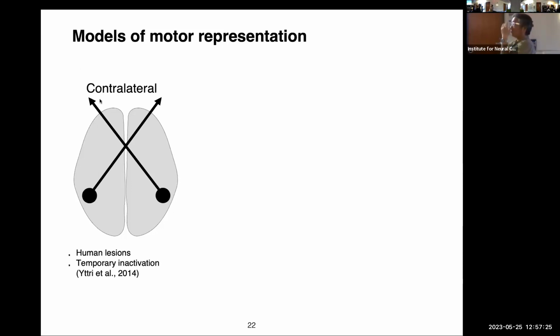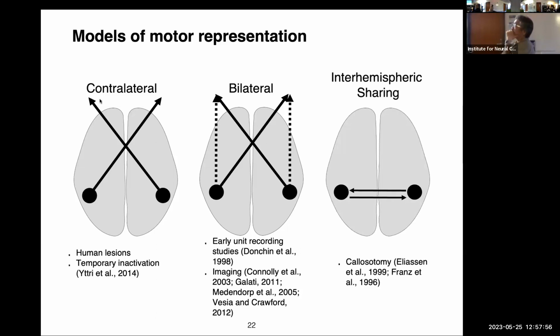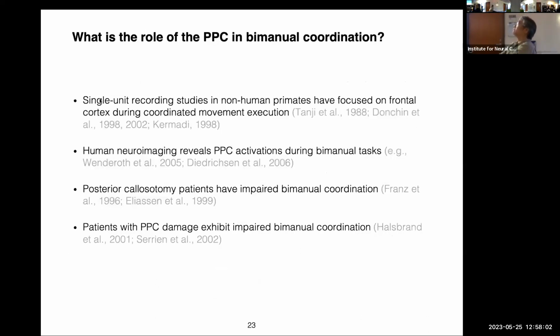The classical view of motor control is that the distal musculature is controlled by the contralateral cerebral hemisphere. This idea is supported by the observation that lesions produce contralateral deficits. But a strict contralateral organization doesn't allow for coordination between the two sides of the body. On the other hand, human neuroimaging studies and recording studies in monkeys, particularly of motor cortex, suggest there's some bilateral control. Additionally, under either of these two schemes, limb information might be shared between the hemispheres.